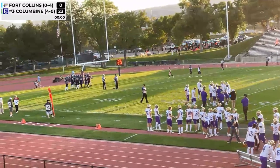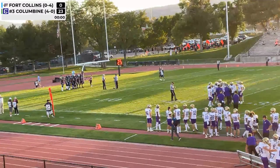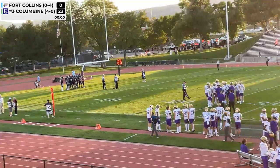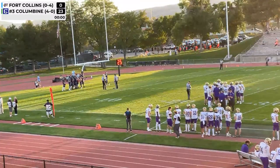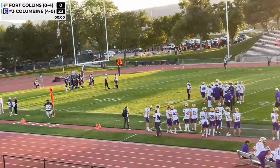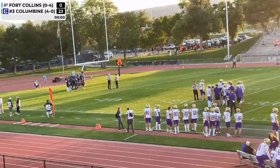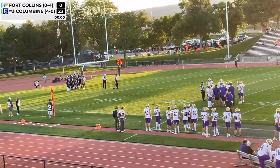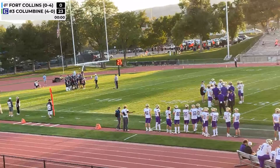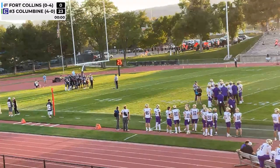1:42 left till the end of the first. Columbine in firm control of this game at this point. They've had some big plays already. See if the defense can rise up and make them work a little bit. Give the offense a little bit of a break on the sidelines. Get the ball back in decent field position. That would be the hope.